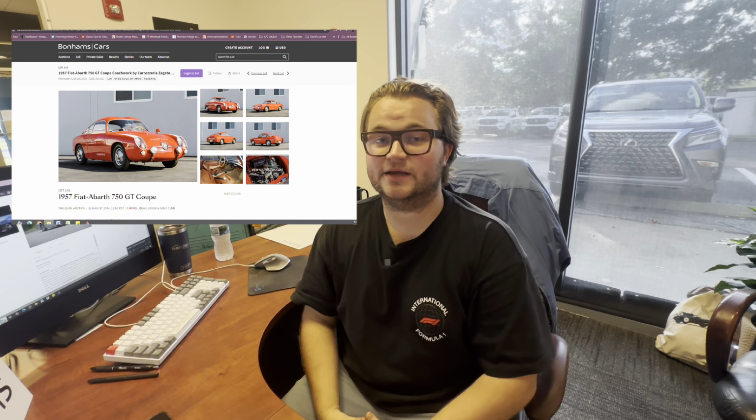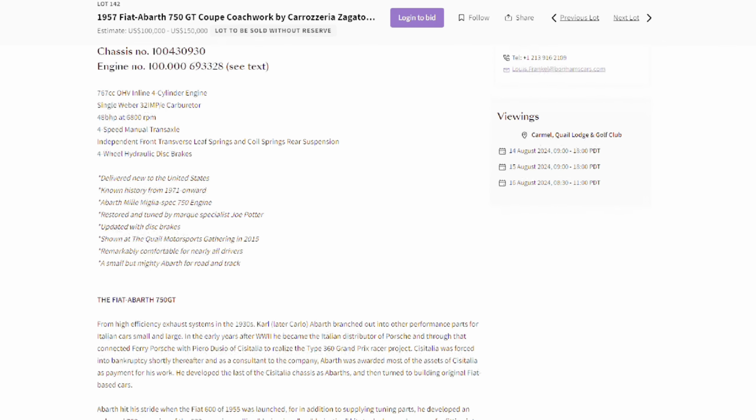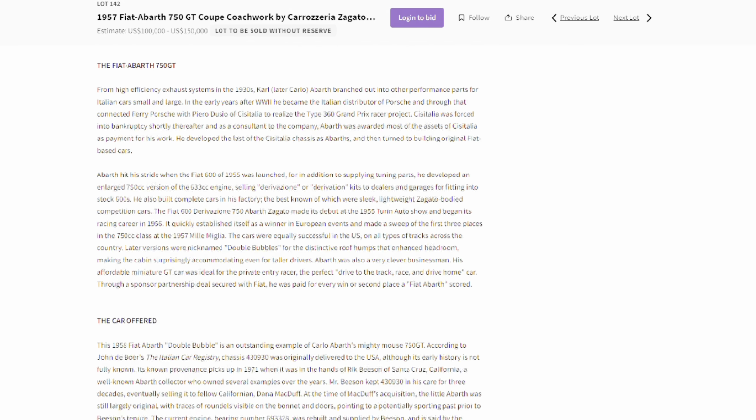So we're currently waiting for a phone call. We have one lot away. We have a 61 Maserati 3500 GT, but we are going to be bidding on a 1957 Fiat Abarth 750 Coupe bodied by Zagato. It is a red car, has this sort of livery with a beautiful peanut butter or dark brown camelish interior. You tell me what it is in the comments below. Really cool car. The car sold in 2015, I believe, for about $82,000 in Paris at an RM auction.